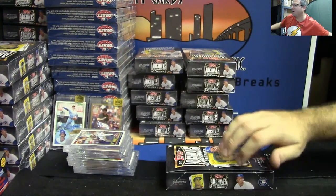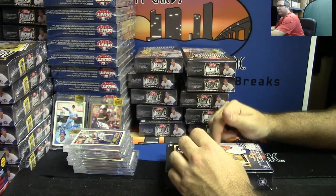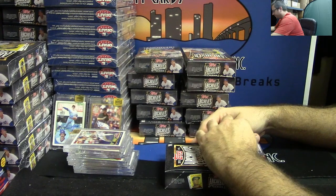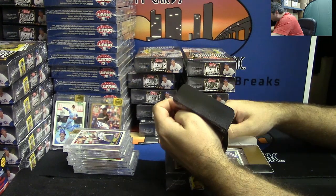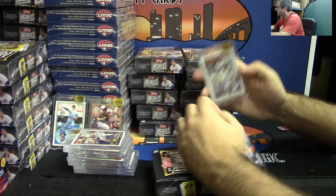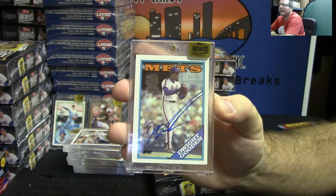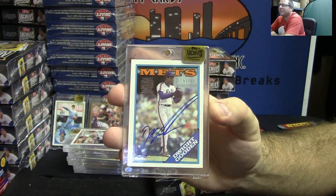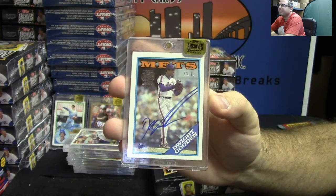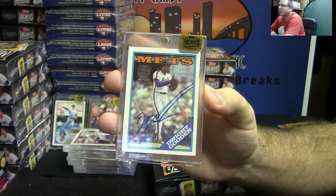Yeah, I was asking earlier if you think there's going to be any rookie card autos in here. That'd be cool. Very nice. Number 3 of 11 for the Mets. 88 Topps. Doc Gooden, 88 Topps. 3 of 11. Very nice.